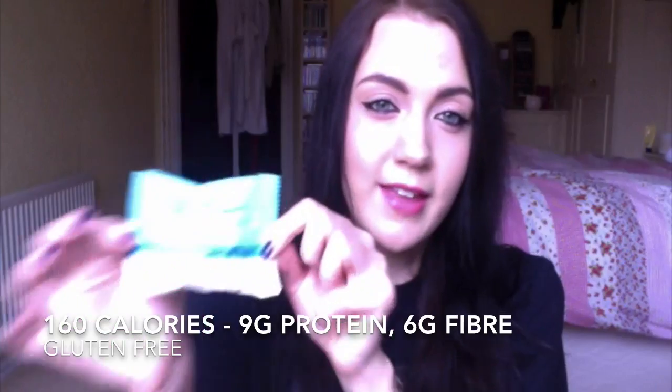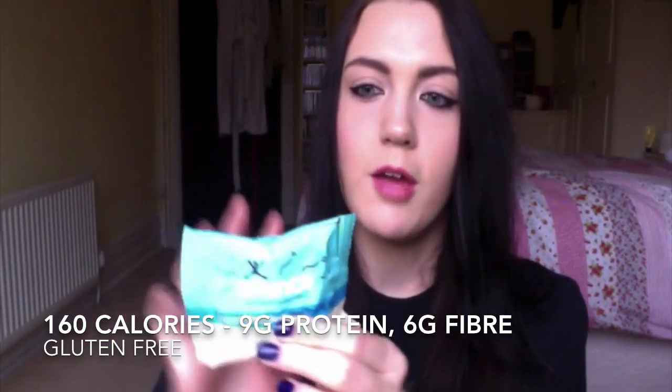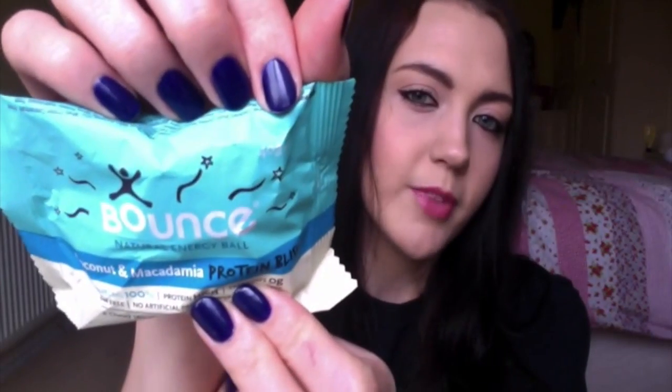And the last kind of protein bar I have is actually a protein ball from a brand called Bounce, and these are so good. They look like this, they're really cute. I've not tried any of the other flavours, they do a few others, but my favourite is the coconut and macadamia. You can't see the white writing, there we go, that's what they look like. And these aren't vegan, they contain whey protein instead of vegan plant-based proteins.